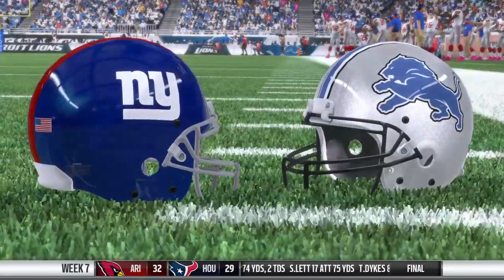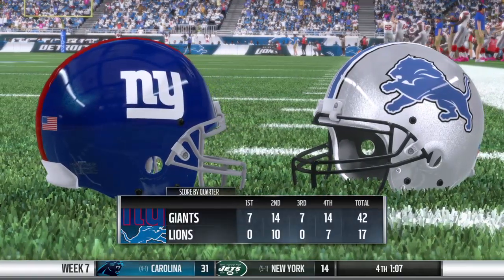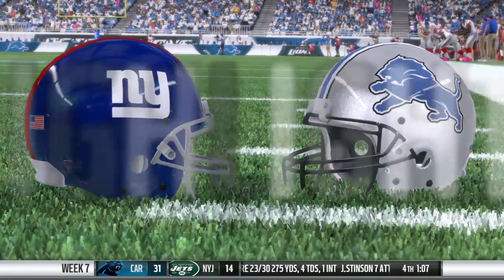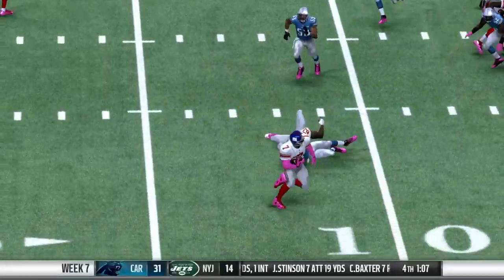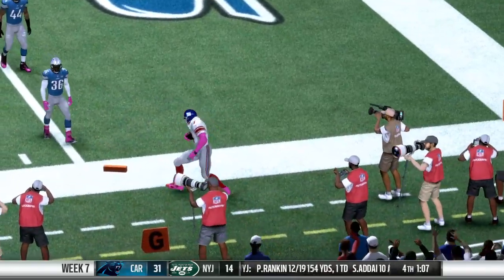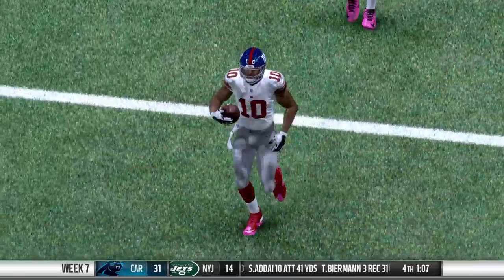So for the Giants, their strong start to the year continues as they're up to 5-1. And they will head home next week to take on the San Diego Chargers. Meanwhile, for the Lions, the loss will drop them to 4-2 on the year. And they'll be back home next week as they're set to take on the Carolina Panthers.